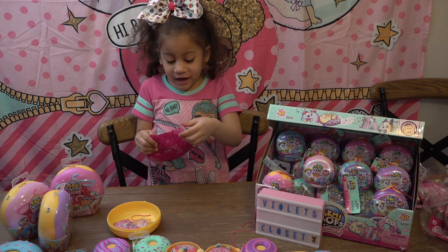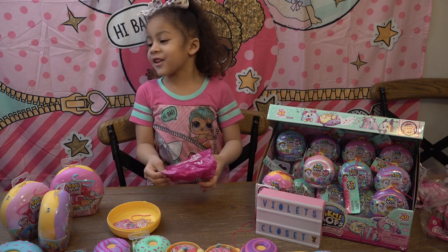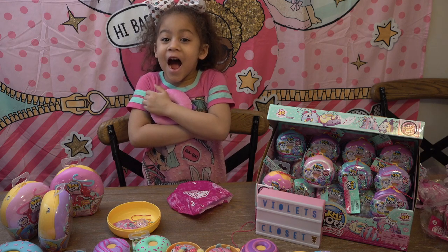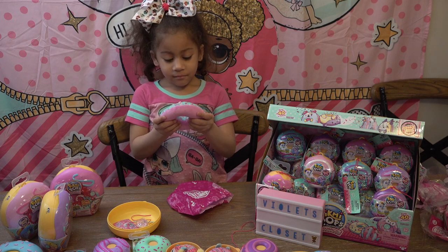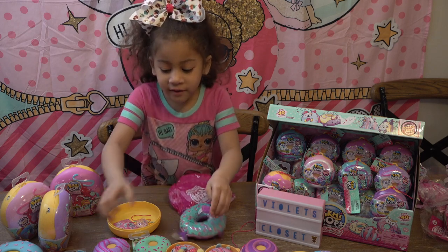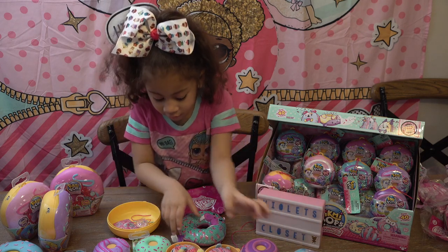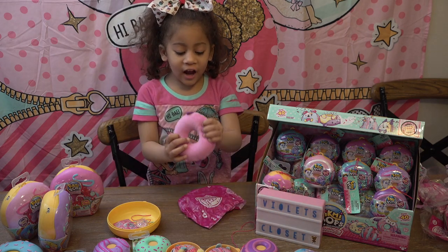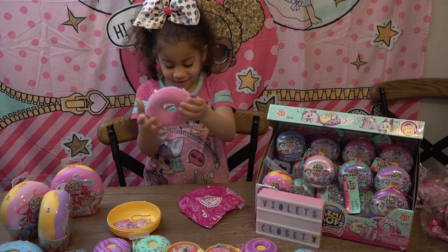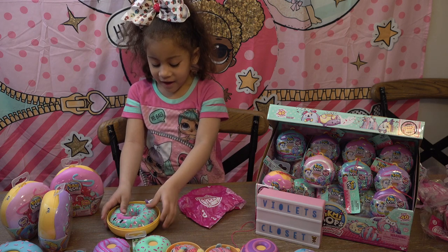Can't wait to see what's the big one. Oh my gosh. Squishy? No. Nope. This one's squishy. No, that's not really squishy. Oh my gosh, guys! I got a squishy one! That's a special edition squish and rise. Cute colors. Yeah! It looked like a mermaid.